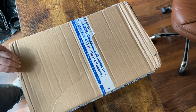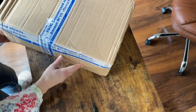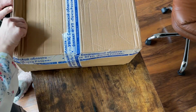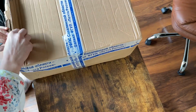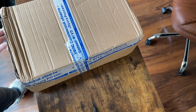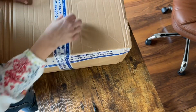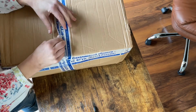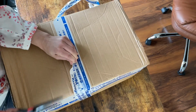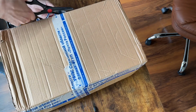So, this baby, the box feels a little bit smashed up at the bottom, but it wasn't open. Well, maybe it was open and retaped. I don't know. She made it safely, you guys. Doesn't seem to be bad enough to be damaged. We're gonna see. There we go.